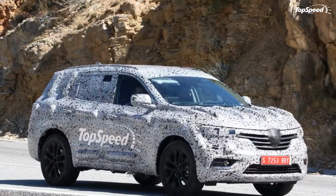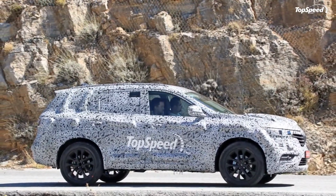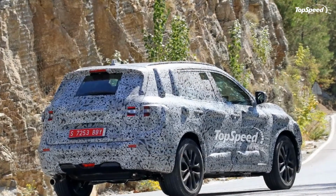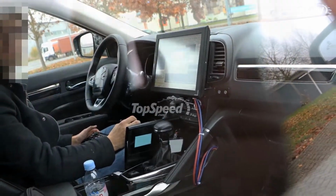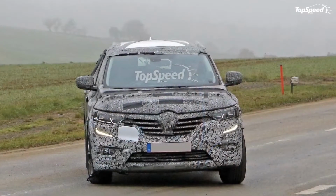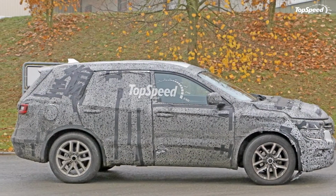Safety. On the safety side of things, the Koleos offers an active emergency braking system, lane departure warning, safe distance warning, traffic sign recognition with speed warning, blind spot warning, and tiredness detection. Other features include a rear-view camera, automatic high and low beam headlights, parking sensors on all four sides, and easy park assist. Needless to say, the Koleos is well equipped, so I doubt we'll be disappointed when we find out what lurks under the hood. Stay tuned for updates.